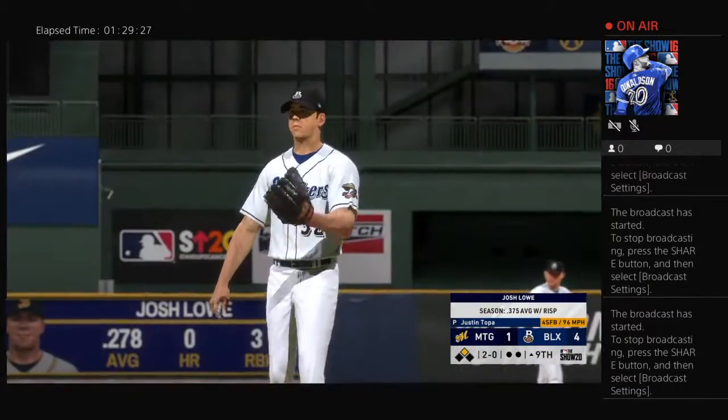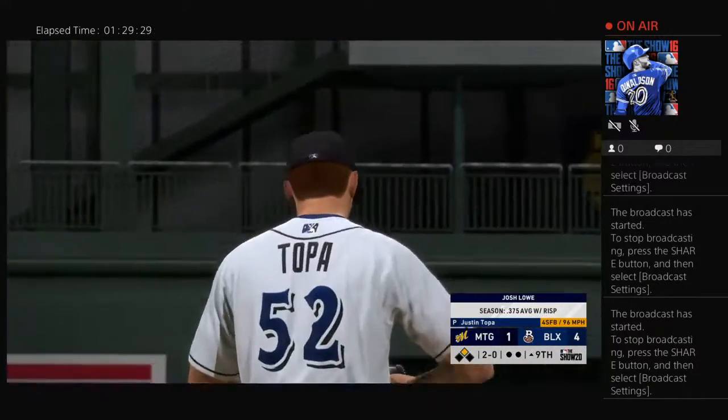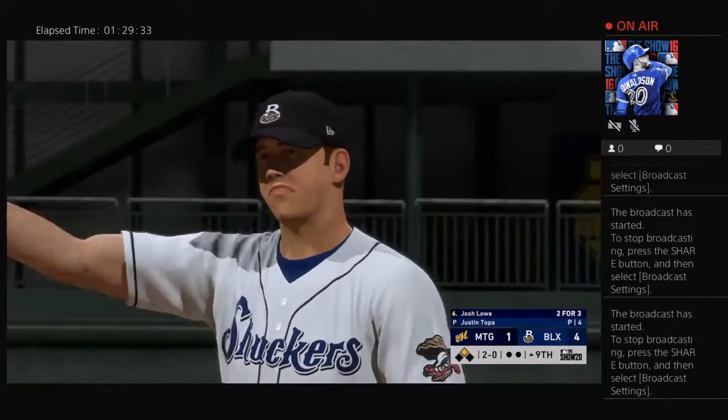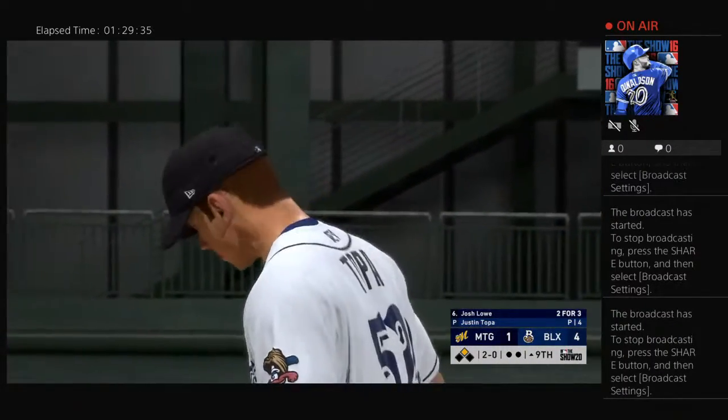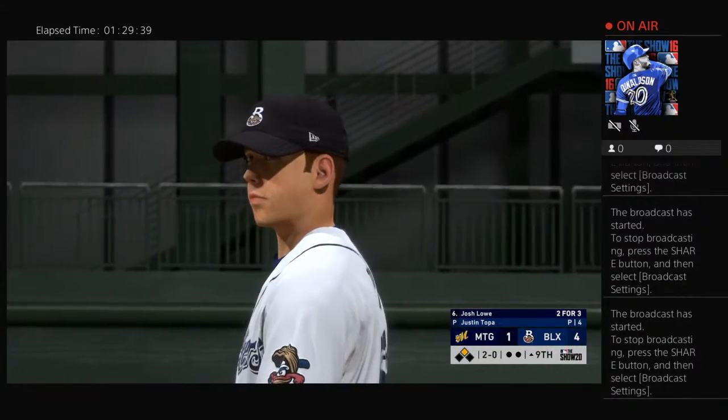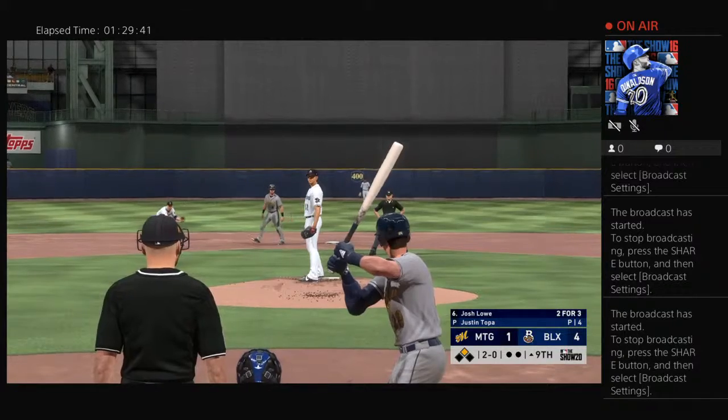And a fastball here that's taken for ball 2. Clearly staying away from him in this at-bat with that runner in scoring position tells me they're trying to force him to reach for something and maybe roll over on it. No one out with a runner at second.